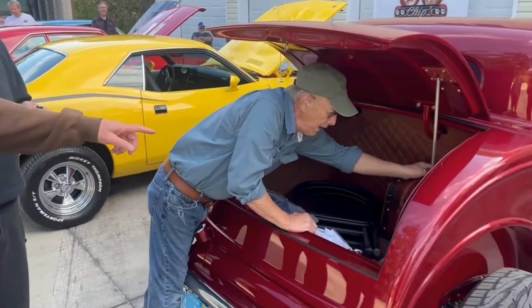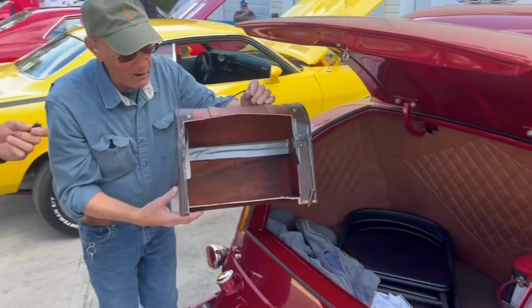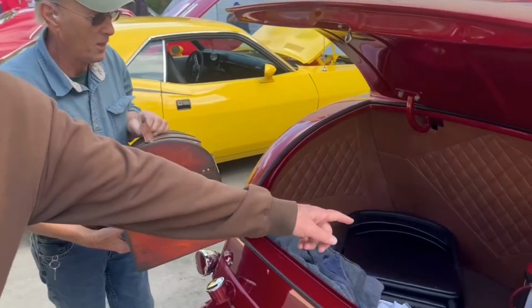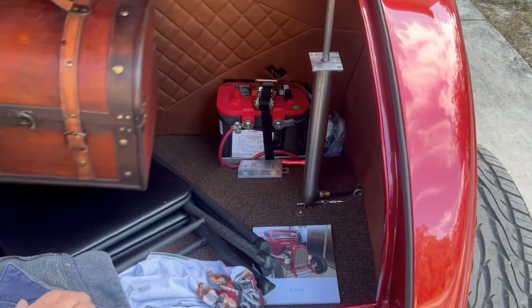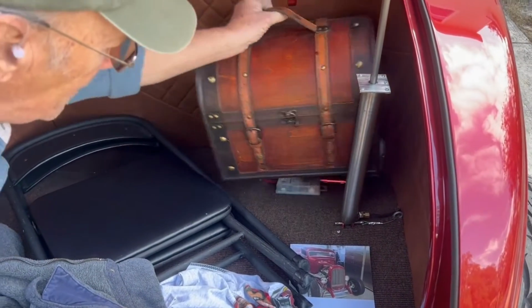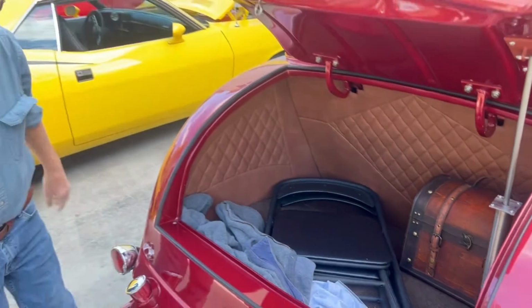Look at this and what he's got behind it here. It's your battery box. Look in here at what it's all about. That's cool. What he's got in there: extra fuses and a little flashlight. It works perfect, with color and everything.